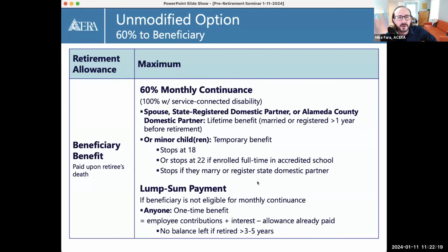So going back to what happens if you choose the unmodified option and you choose a lump sum beneficiary. Yes, if you die after the first 3 to 5 years, there will be no balance in your contribution account. There will be some other amounts that they get. They get the $1,000 lump sum death benefit. They would get a partial month payment, let's say you died on the 20th of the month, that's 20 days worth of pension that we haven't paid you yet. We would pay it to them. If you sign up for our healthcare plans, you pay those premiums in advance. We would refund those advance premiums to them. So there would be some other amounts that would go to them.